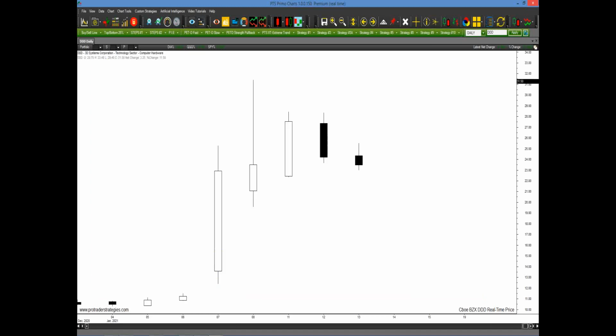As we look at DDD, this is 3D Systems Corp. Once again, this was kind of going sideways, but on the 7th of January, a couple of weeks ago, it shot straight up. But now it looks like it's kind of rolling over, right? Kind of really went up a little bit too quickly. It looks like it's rolling over, so you don't want to touch this, right?